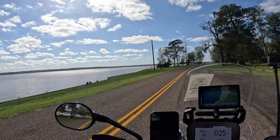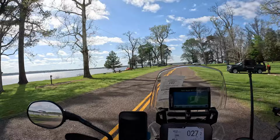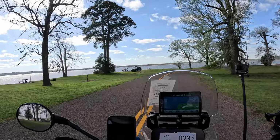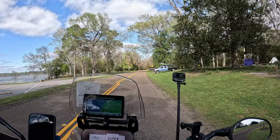Yeah, I think this is the better part of this park. The other side isn't as pretty. This side is the side that's got the nice waterfront tent sites. Excellent. Can't get them though, you've got to book long in advance. One time I was here, I parked. I think I had a site up ahead.